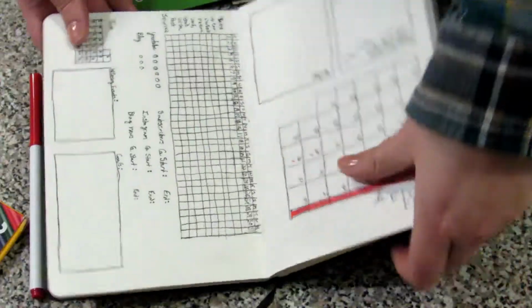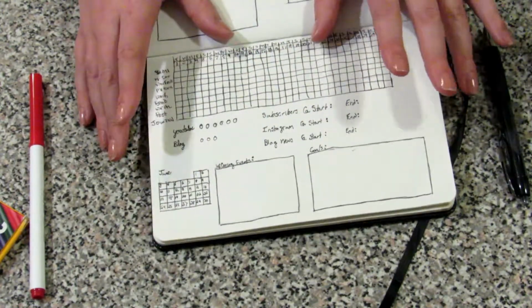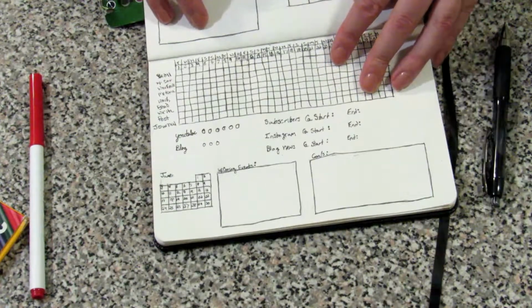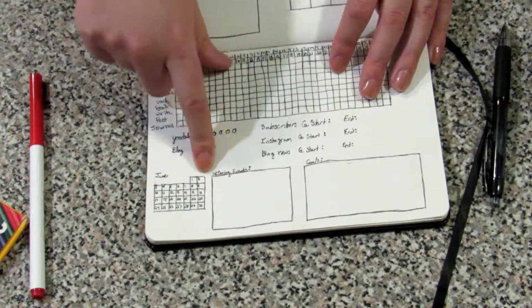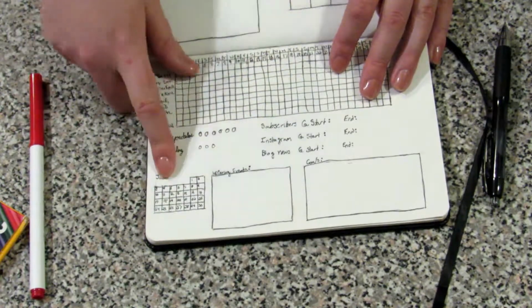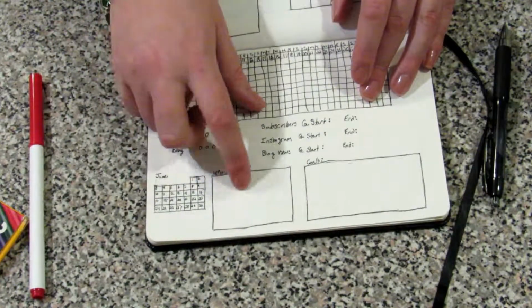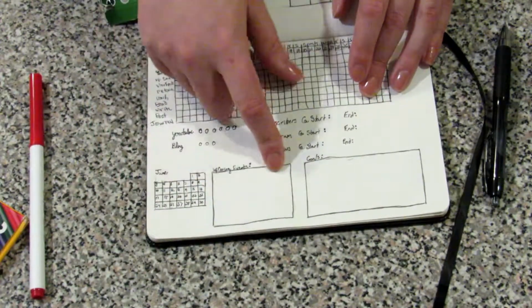Over here, we have my habit tracker, as well as some social media things, as well as a carryover of this system here. I have June laid out, and I've got upcoming events, so that I can do one of these little dots over here, so that any upcoming events that I know are happening in June, I can put here. Like my brother's graduation, I will write here.